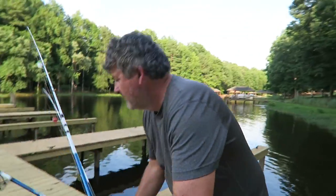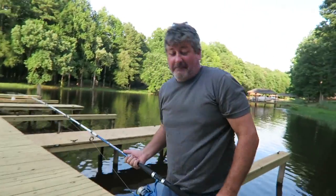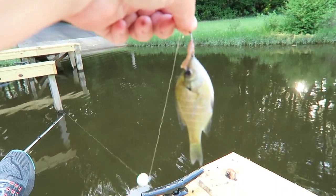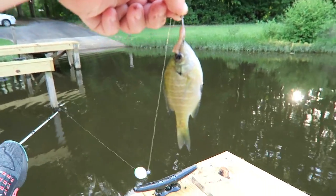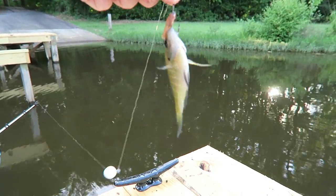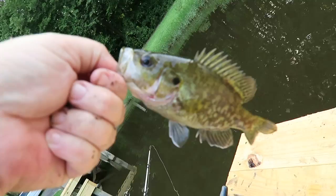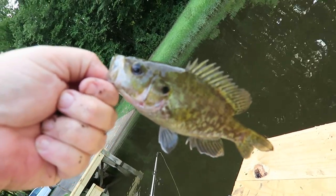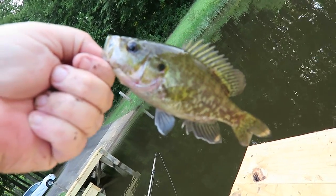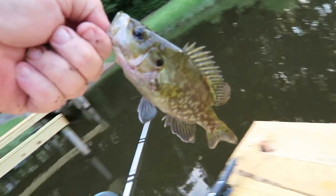Think the big one's out here today? I hope so. I'm ready to catch the big one. All right, guys, that's my first one. Not impressed. I had to work hard to get that little one. Try to get them bigger. All right, guys, there's catch number two. Charlie just caught a sunfish. He said it was a keeper. Not bad. All right, back in you go.